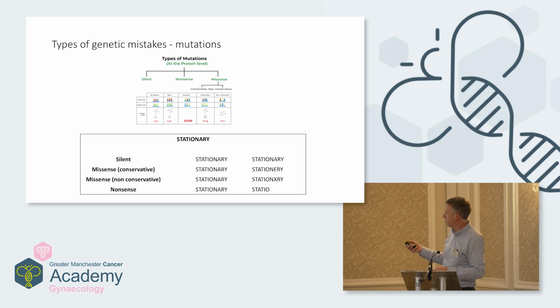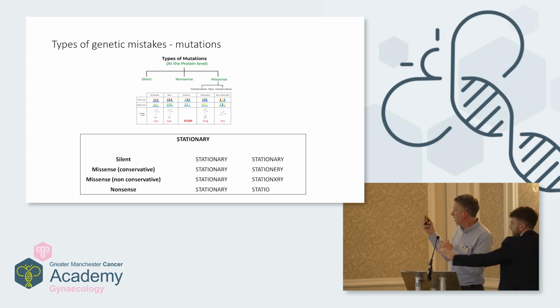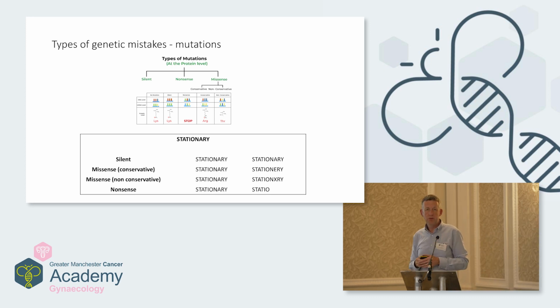But of course, you can have mutations that do change it, so the A may get changed to an X. Now we're in a situation where this doesn't really make any sense and that word doesn't work anymore. Or equally, you can have things called nonsense mutations, which change it and usually truncate it, so make very much shorter proteins.